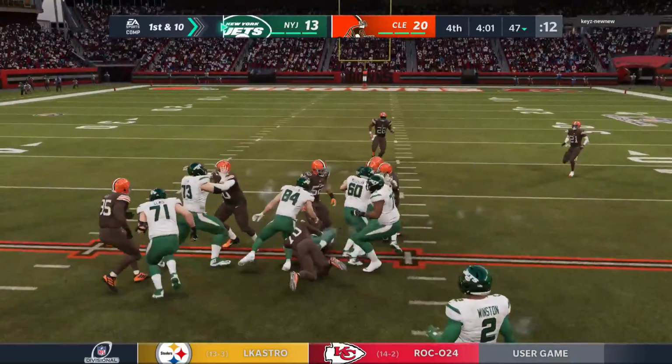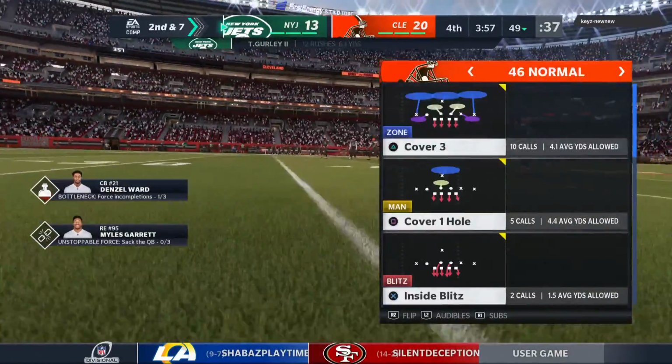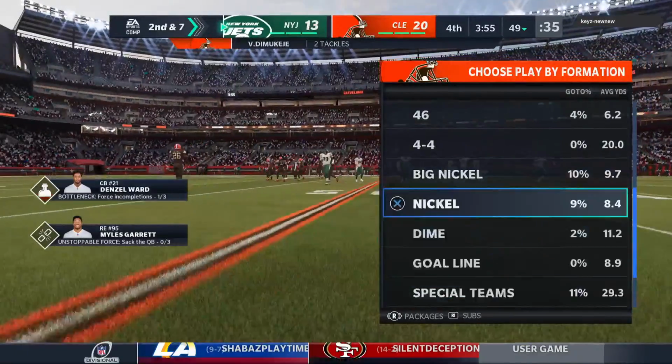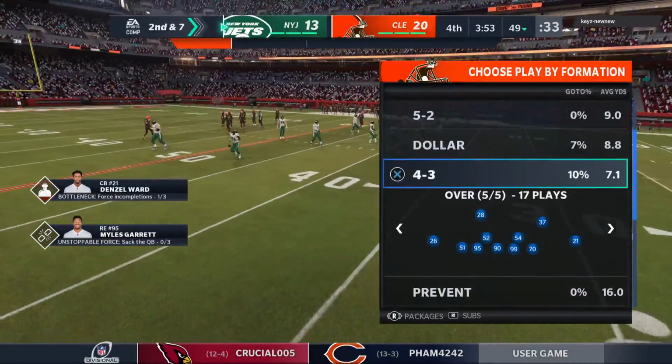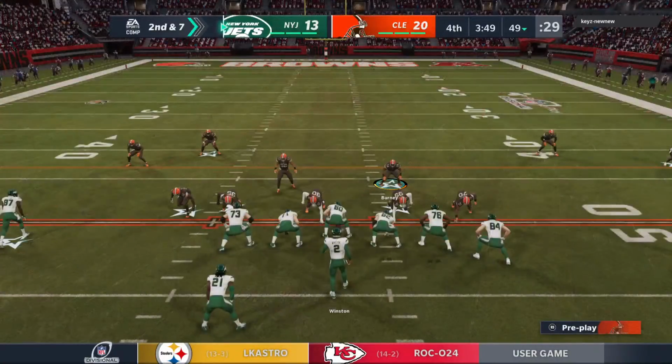Gurley again here on first down. And down he goes at the 49, a 3-yard pickup. He was brought down. Give him 3 on first down. It'll set up a 2nd and 7.